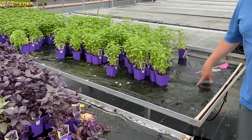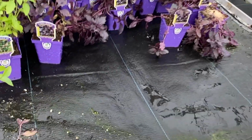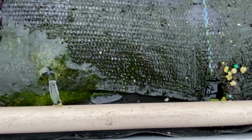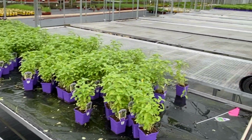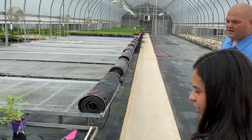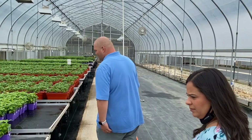And so this is what's called a capillary mat. So the water drains onto the mat, and the mat basically soaks up the water and allows the roots on the bottom to get moist without getting the plants on top wet. So bottom watering, and it's like a wicking. Yep, it wicks it up through the soil. That's all it is.